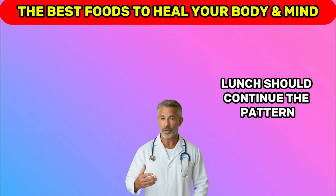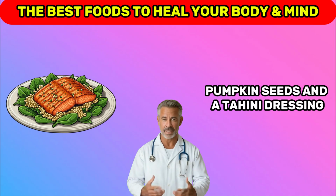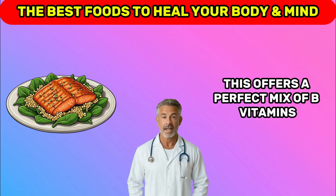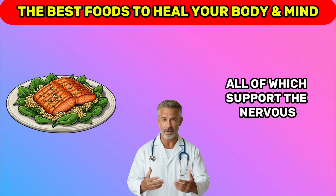Lunch should continue the pattern. Think of a quinoa bowl with grilled salmon, spinach, pumpkin seeds, and a tahini dressing. This offers a perfect mix of B vitamins, omega-3s, magnesium, and protein, all of which support the nervous system.